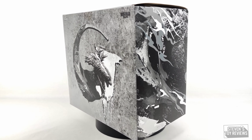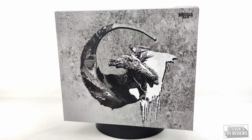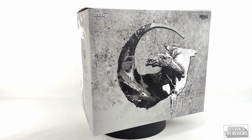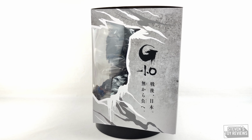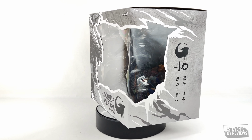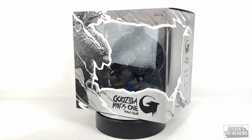Yeah, we have the Godzilla -1 color in the Super 7 Ultimates lineup. The normal color has been released, but it just so happened that this one got to me first. Now, this one was a Super 7 exclusive, 1,000 plus or minus some run. You could only get it through them, and this sold out in just a few hours.